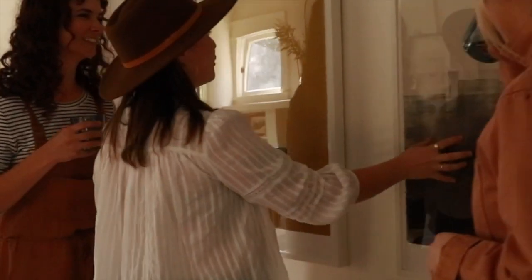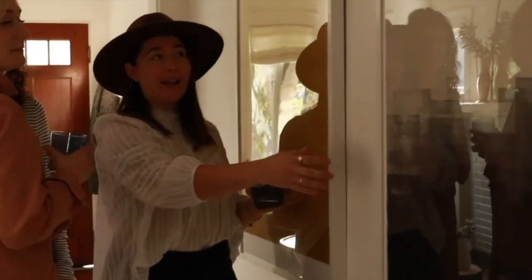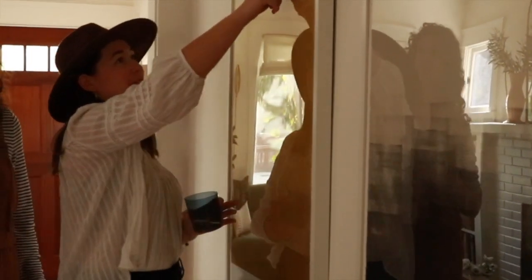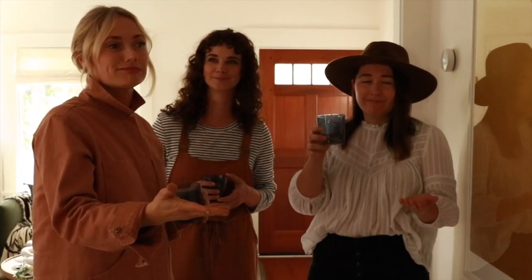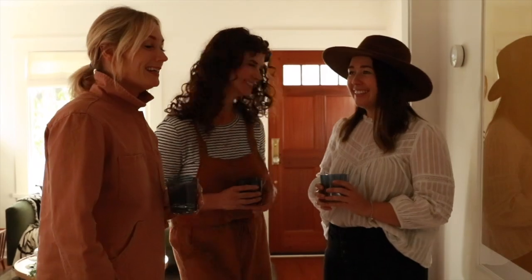These pieces of art survived the fire. They were right on the wall where the fire is, and you can still see a lot of them like soot. Sarah's last apartment burned down, basically. Yeah, around Christmas, it was terrible.